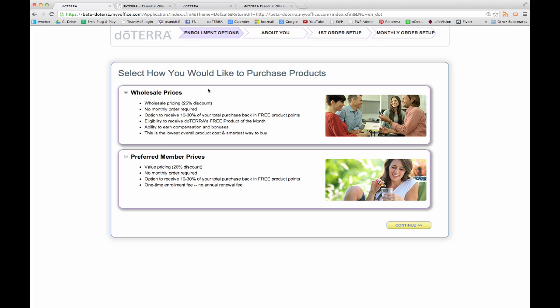Now, I always recommend the wholesale account because you get a bigger discount and there are no minimum sales requirements. There's a lot of ways you can earn extra bonuses and free product just by getting oils for yourself. I have a large portion of team members that don't really care about the business or want to sell the oils. They just purchase them for themselves, and I still recommend this wholesale prices account.